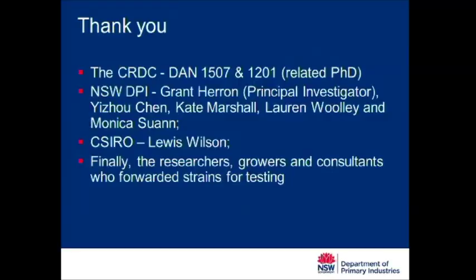Yes, at the back. Do you think that the drop in resistant types of cotton aphid could also be emulated in something like green peach aphid populations? If you have the appropriate strategies in place, I see no reason why not.